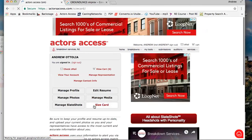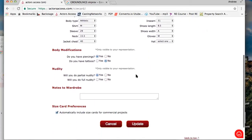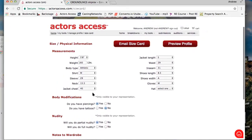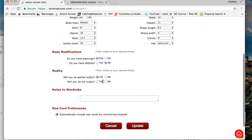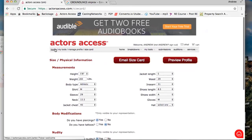And then your size card, you can edit it here. As you can see, they're more specific about things like nudity because there's actually quite a bit of films, especially for girls, that require nudity, but usually it's topless. I just haven't decided yet. Just a little.